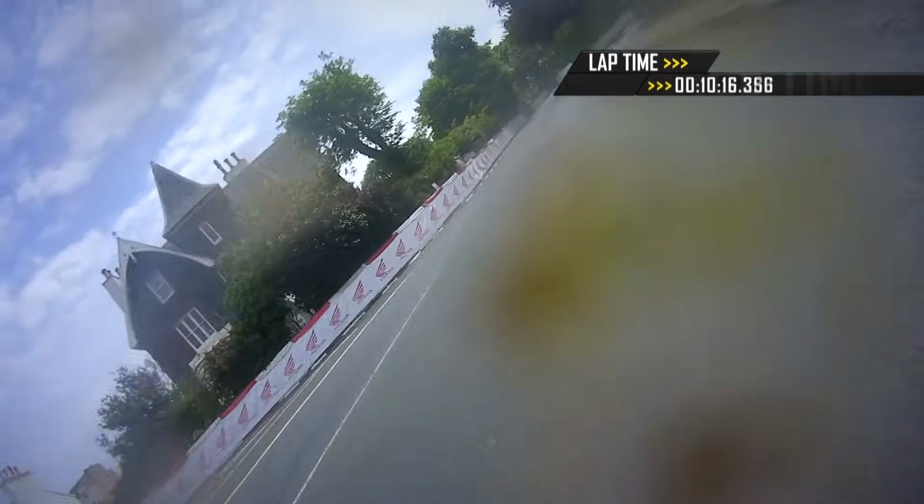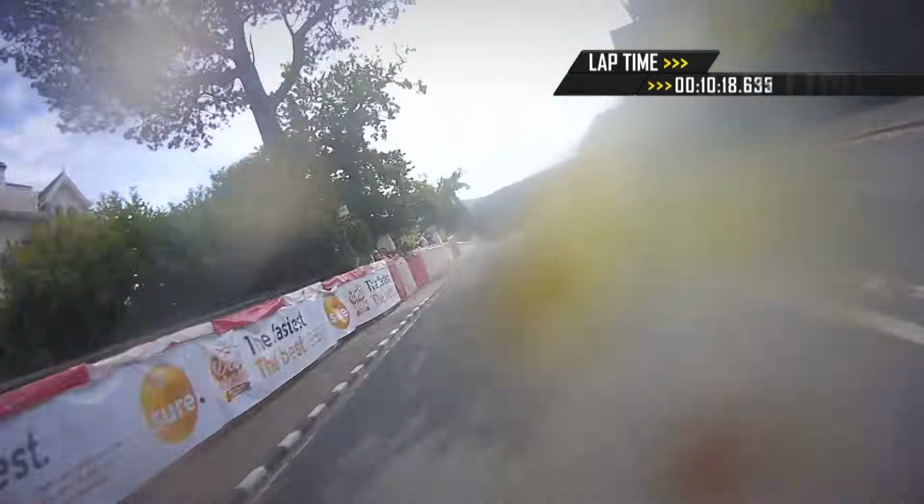I just lost the front as I went in, just because I went in that little bit deeper than normal, just to try and make sure I passed Connor, so I wasn't waiting behind him through all of this section. This is Bray Hill. Still really bumpy.